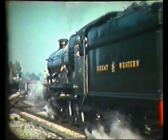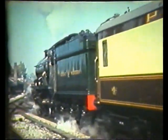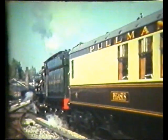The Pullman car behind the engine is Pegasus, which was built in 1951 for the Golden Arrow service, when that train was all Pullman. In those days, the coach was known as the Trianon Bar.